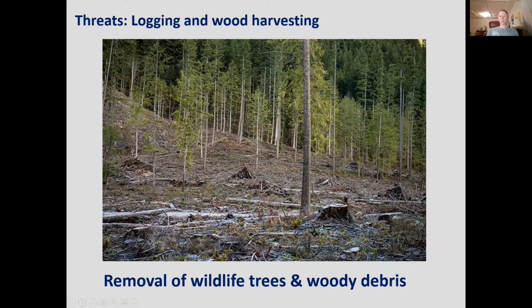And if you've been following the news lately in regards to Fairy Creek, screech-owls were certainly one of the species that the protesters and people that were against the logging were concerned about, because there has been several detections in that old growth forest, and there's certainly a very strong association between screech-owls and more mature forest.